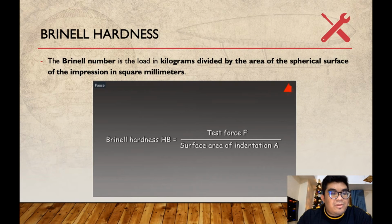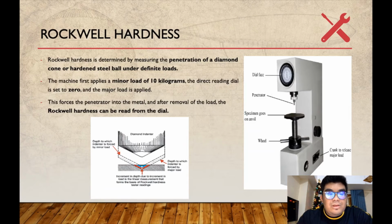Next, let's go to the Rockwell hardness testing. Rockwell hardness is determined by measuring the penetration of a diamond cone or hardened steel ball under definite loads. The machine first applies a minor load of 10 kilograms. The direct reading dial is set to zero, and a major load is applied. This forces the penetrator into the metal, and after removal of the load, the Rockwell hardness can be read from the dial.